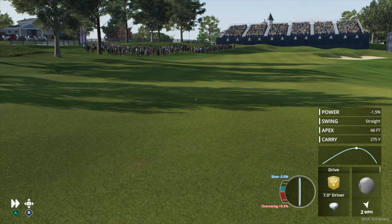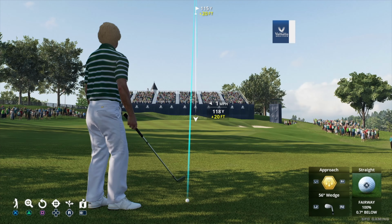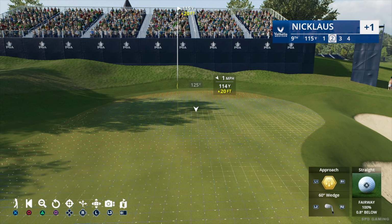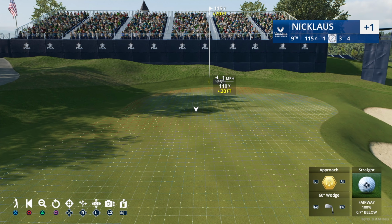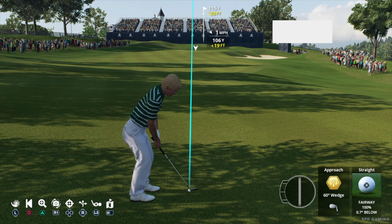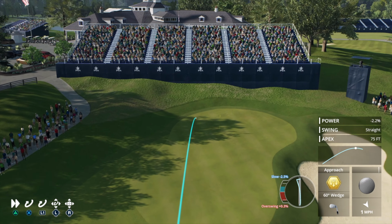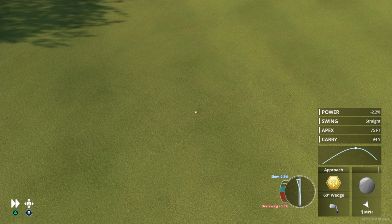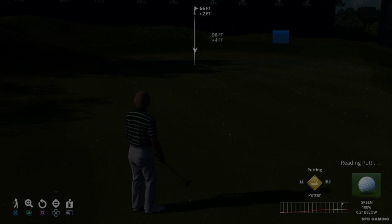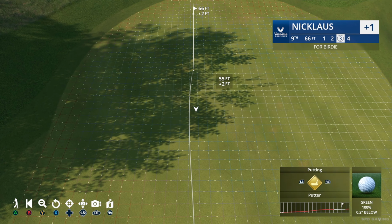Nothing to fault there, safely in the fairway. Pin in the back left today. He'll stare down this second to the par four. Well, the ball is on the green. That's about all I can say with that. With a short wedge in hand, you'd expect that to be much closer than that.